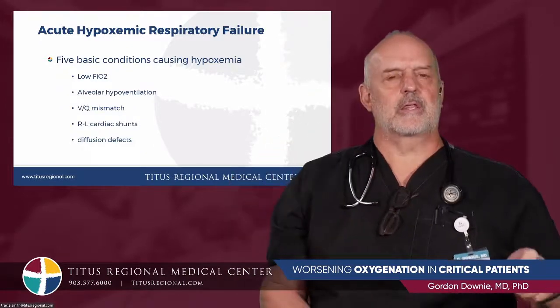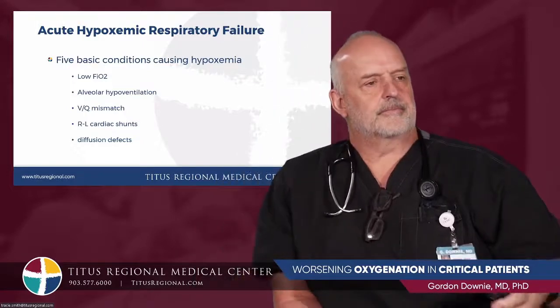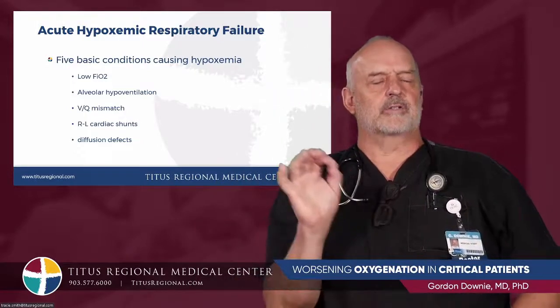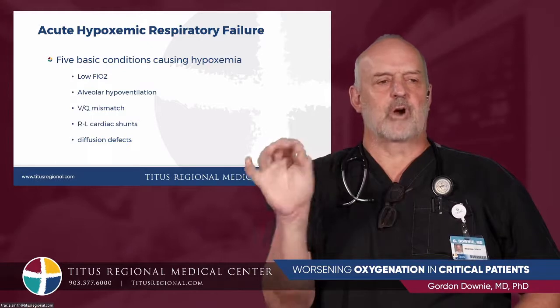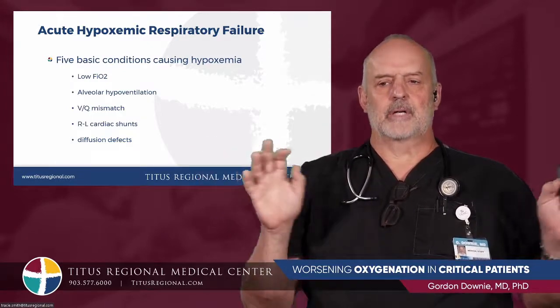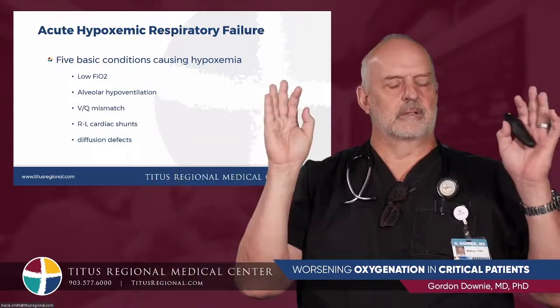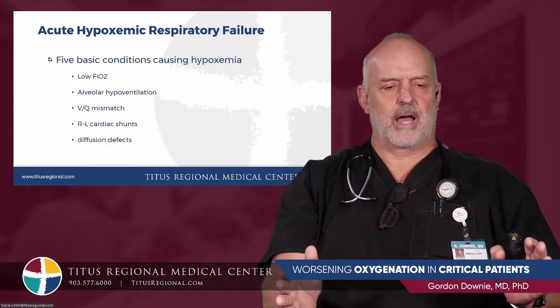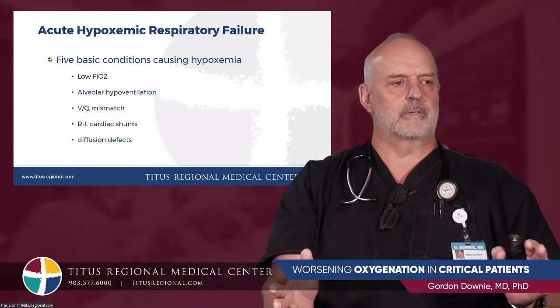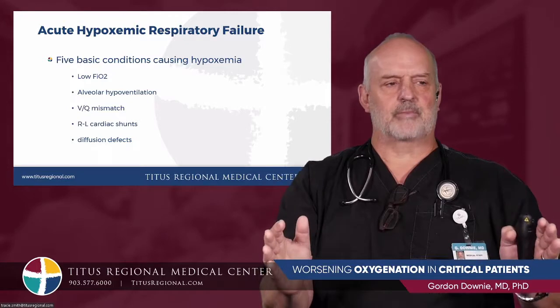So now we're going to start thinking about worsening oxygenation and mechanical ventilation. And this goes back to the movie The Martian: the intensivist isn't there, respiratory therapy is not there, someone's becoming acutely hypoxemic, turning blue. Okay, how do I approach this?